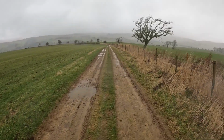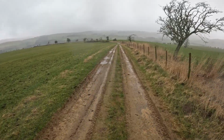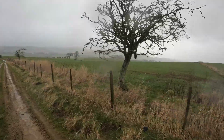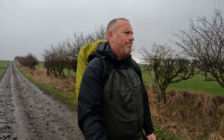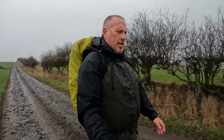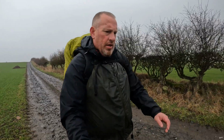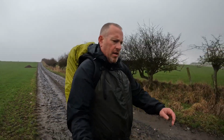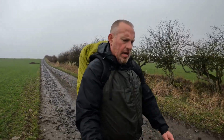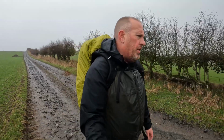But the weather's borderline now. A bit of wind, a bit of mizzly rain, nice gnarly tree. Oh yeah, we've got some proper rain going on there. Thankfully it's not windy though, so it's okay. It's quite an easy path down as well, a farmer's track, so it's a little bit uneven underfoot, but nothing to worry about.